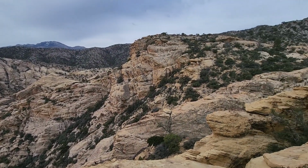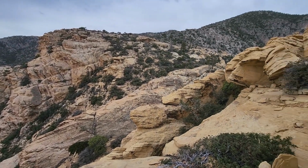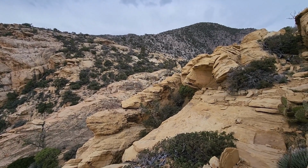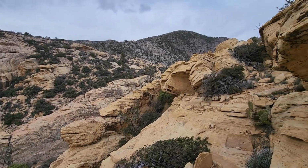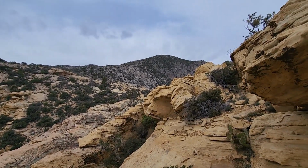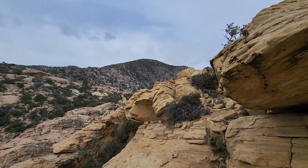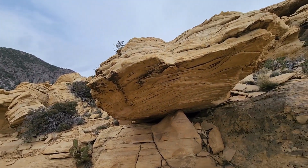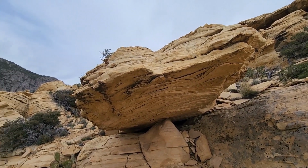It seems impossible, but we just came up this stretch, and it really wasn't too difficult. So I'm hoping that'll be the case all along. Wow, what is holding this rock up? That's a big question.